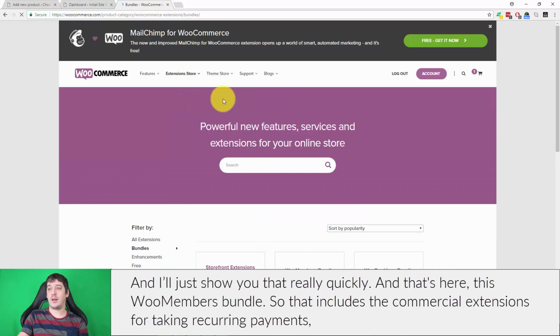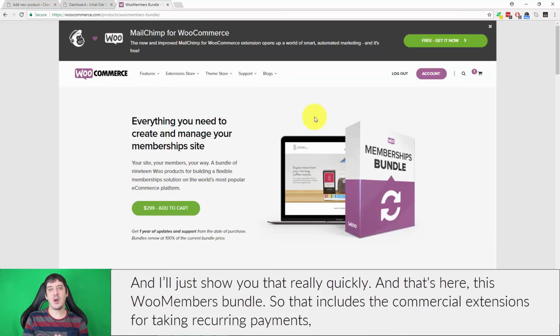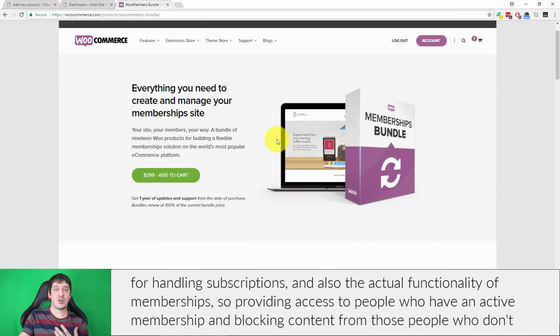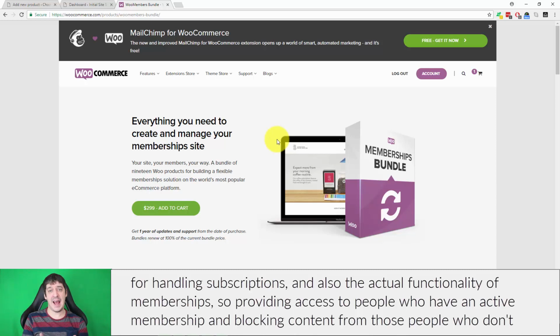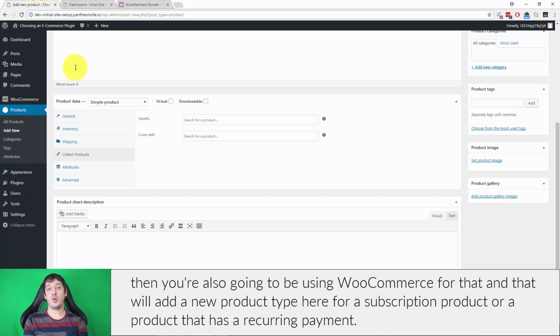And I'll just show you that really quickly. And that's here, this Woo Members Bundle. So that includes the commercial extensions for taking recurring payments, for handling subscriptions, and also the actual functionality of membership. So providing access to people who have an active membership and blocking content from those people who don't have an active membership. So that's a separate section in your functionality list, under membership functionality. But if you have that enabled and you're going to be charging for that, then you're also going to be using WooCommerce for that, and that will add a new product type here for a subscription product or a product that has a recurring payment.